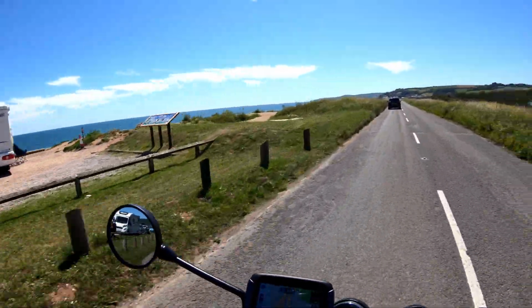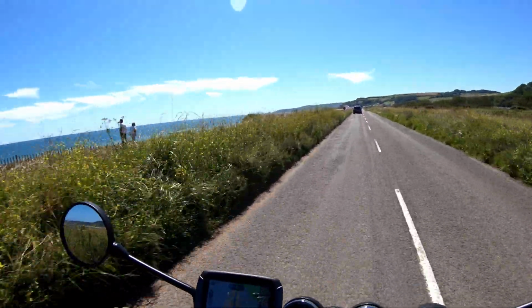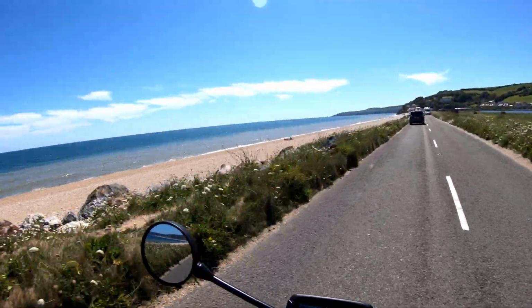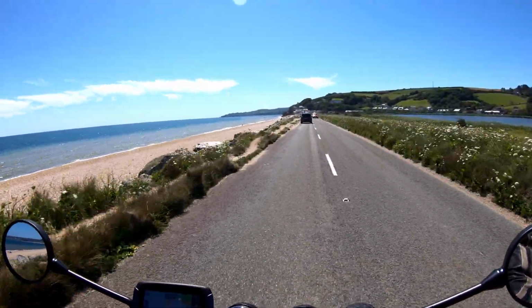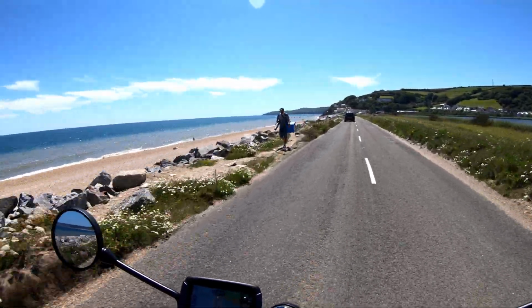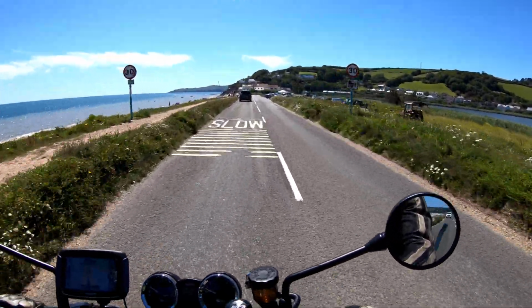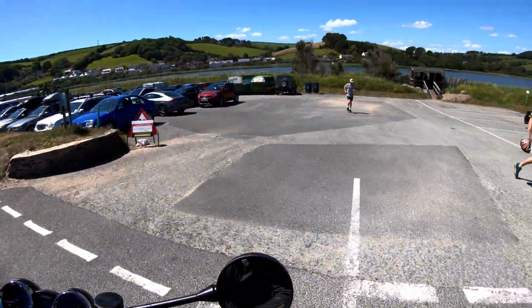You got the sea on one side, you got this big, or small I suppose, lake on the right hand side. It all looks very beautiful. But back in April of 1944, this was the scene of an absolutely terrible tragedy, which we'll get into in just a moment. Here's somewhere to park. Good place for a spot of lunch.